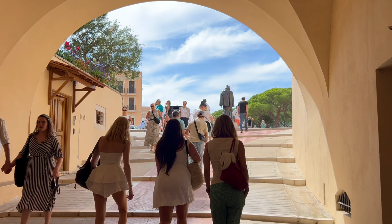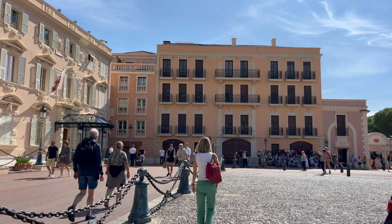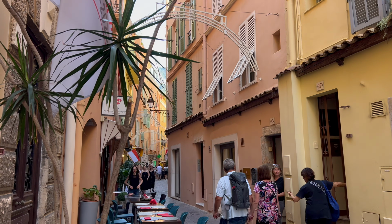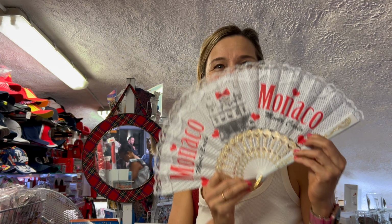And just a few minutes later, this is where you arrive, right in front of the Prince's Palace, with this shady fella greeting you. We've got a lunch reservation in one of the little alleyways of the Old Town, so sightseeing will have to wait.